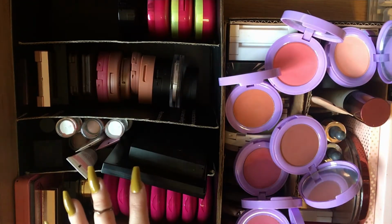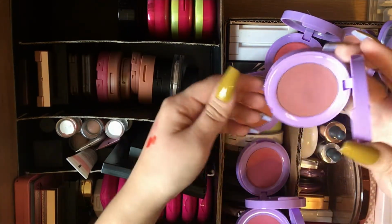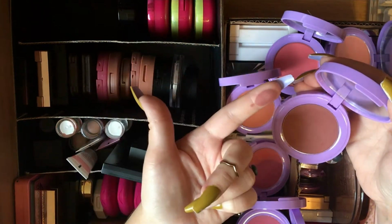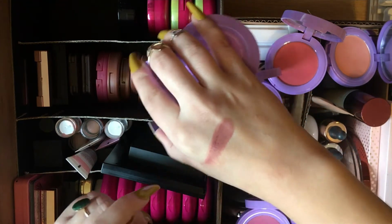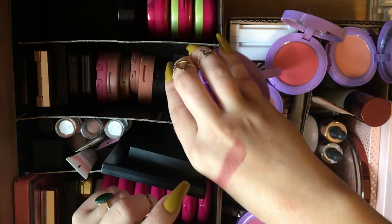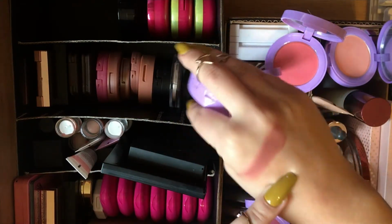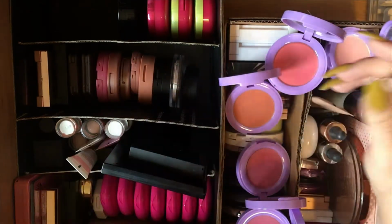Which ones do I know I want to keep? I want to keep Day and Night. This is one of my favorites. It's really pretty cool toned shade. Swatch it if I can. You guys see that? It's like a really pretty mauve, deep, cool tone color. So I definitely want to keep Day and Night.